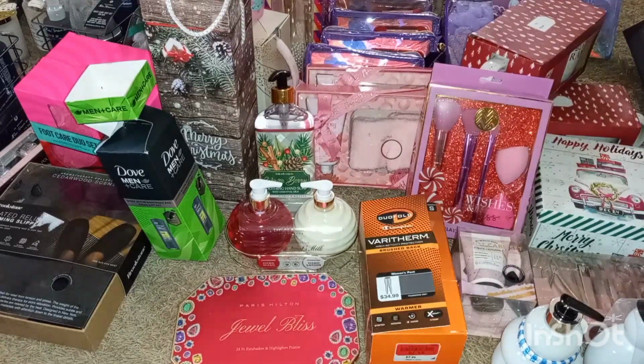Because once you use the handheld that's attached to the register, or if you scan them by that scanning thing by the register, they're all going to come up at regular price. They have to use the handheld that they walk around in the store with to scan these products.